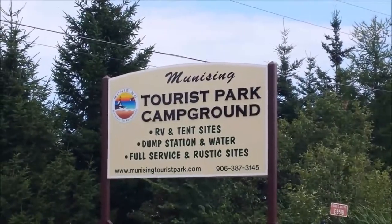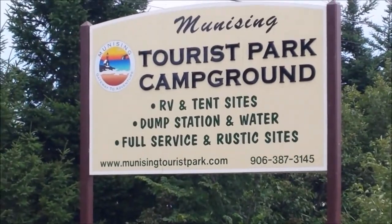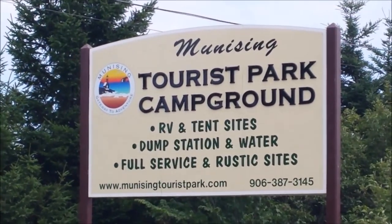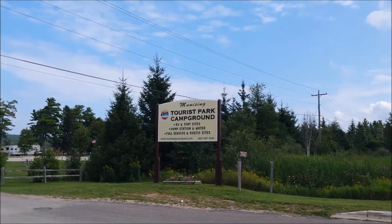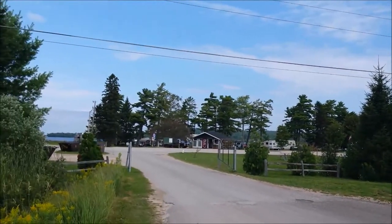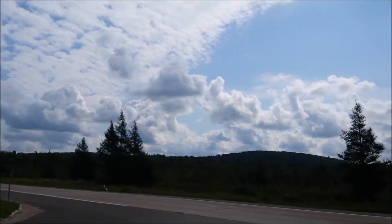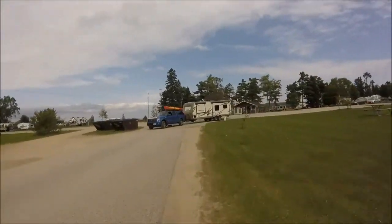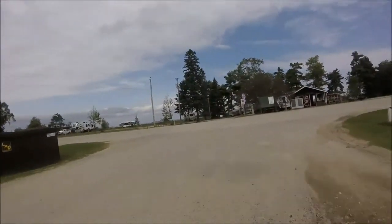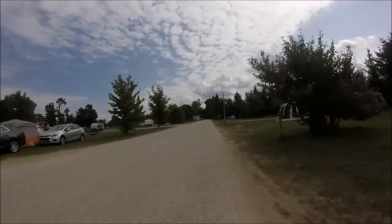This is Munising Tourist Park Campground. There's a website on there if you want more information. It's about 4 miles out of town, west of Munising. So, let's go take a look. Right there on the bike. Sky is pretty. The campground has 127 sites. Some are water and electric, some are full hookups, some are tent-only sites, and they say they also got free Wi-Fi. I believe them, but I didn't use it.